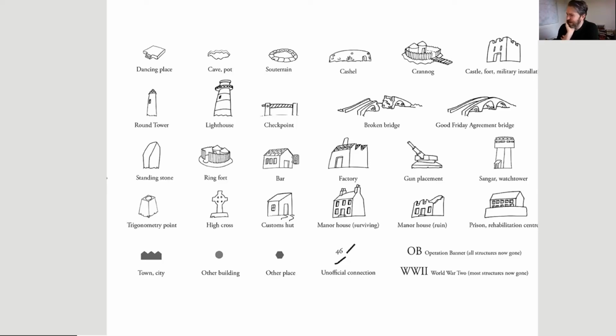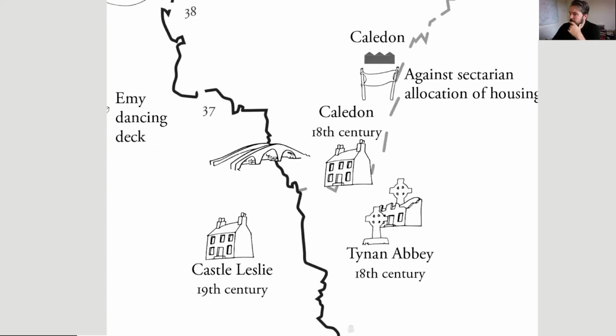So as I moved along, I found it was very hard to know where to stop, and I'm still not certain where to stop. But these are some of the things that I charted for the most recent version of the map. Put together, they start to look like that.